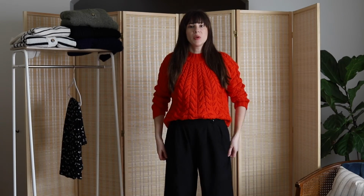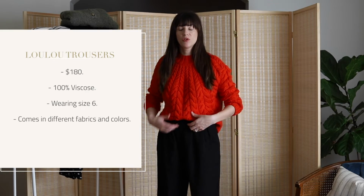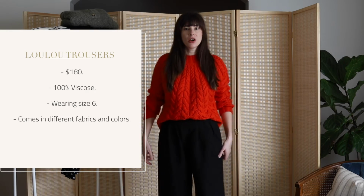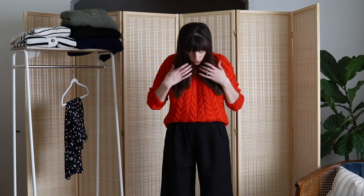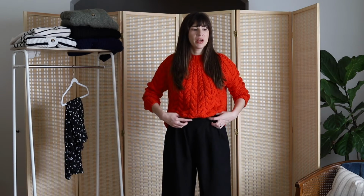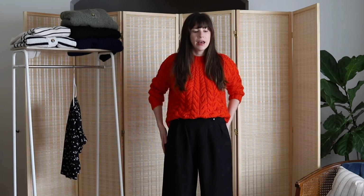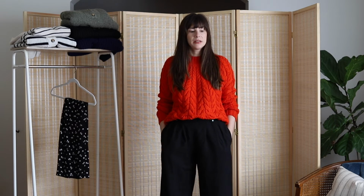All right, finally we have the LOULOU trousers. Just wanted to mention these because I got them recently as well. So yeah, these are definitely a wide leg, long trouser. I'm wearing size 6, which is my usual size now. That's the size of this skirt. And yeah, I think this pair is true to size.